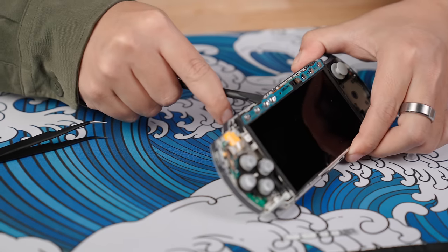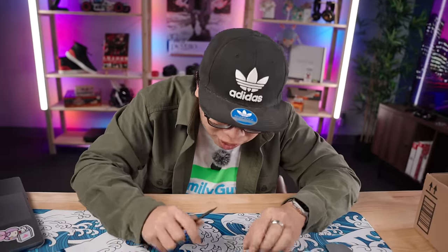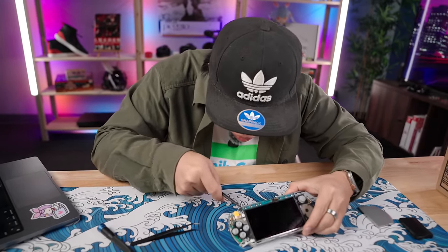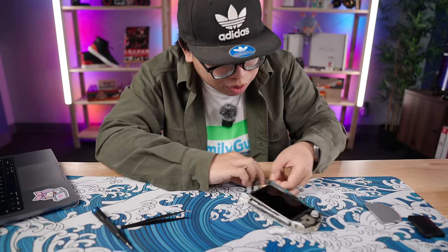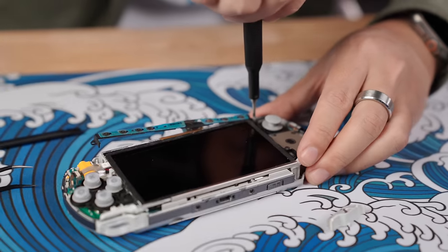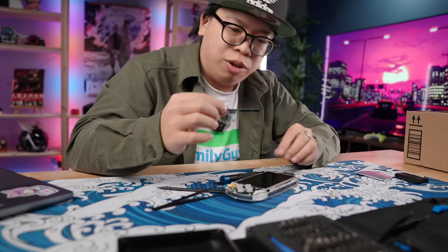Oh yeah, it's kind of coming off. Okay. This is not boding well for me if I can't even do this most basic step this early in. Oh, there we go. Okay, so that's one side. Or is there, this is actually screwed in. Yeah, it was 100% screwed in. There we go. And so our home row buttons are completely off. I'm gonna set this to the side.